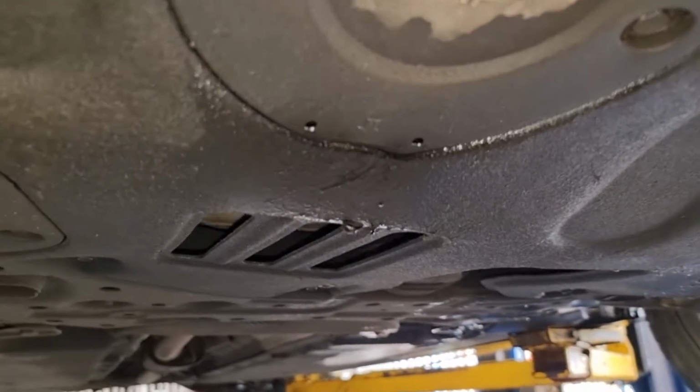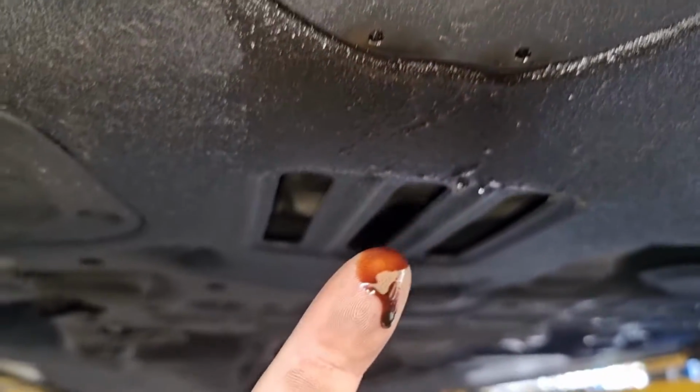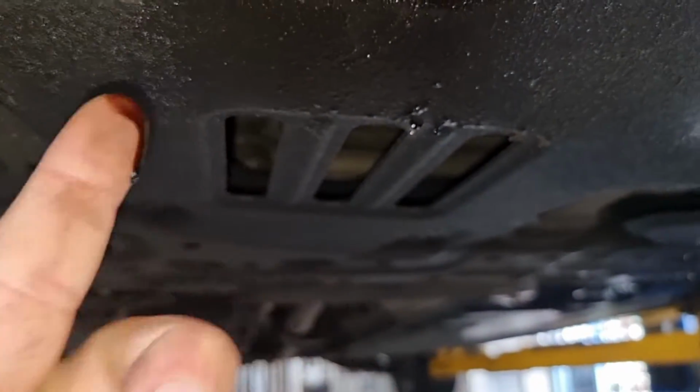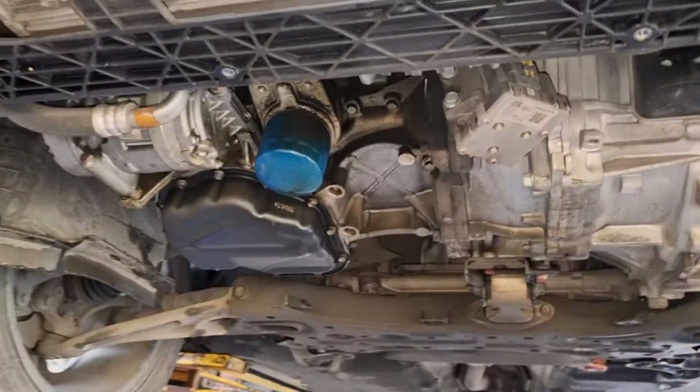All right, so I'm taking the vehicle up the lift. Look at what I'm seeing here. Well, this clearly is engine oil. So, first clue. Let me take out the cover and let's see what's going on. Find out together, so stick around. I think I found the problem. Let me show you. All right.